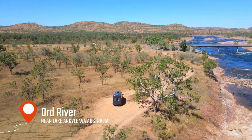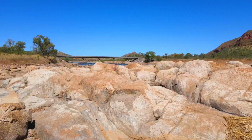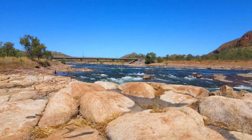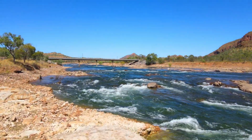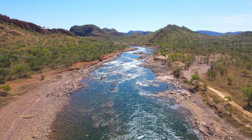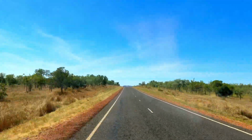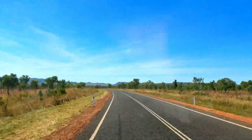So we just left the campground at Lake Argyle and stopped by this gorgeous river behind me. It really reminds me of those TV ads where you see a bear standing on rocks trying to catch tuna out of the water. And then back on the road we went again, the same road we drove last night to get the fridge.